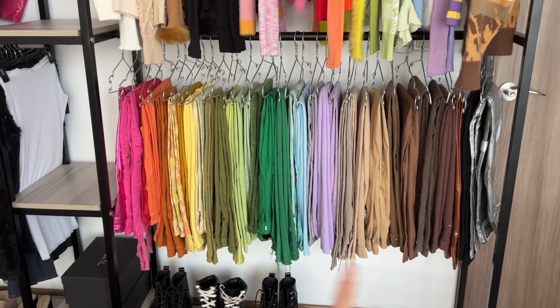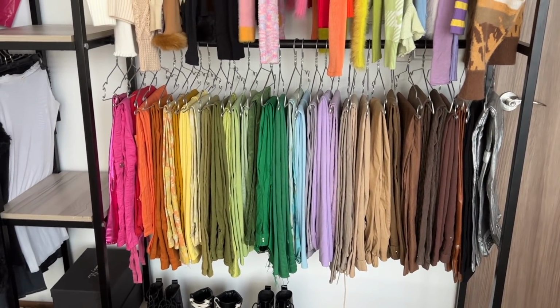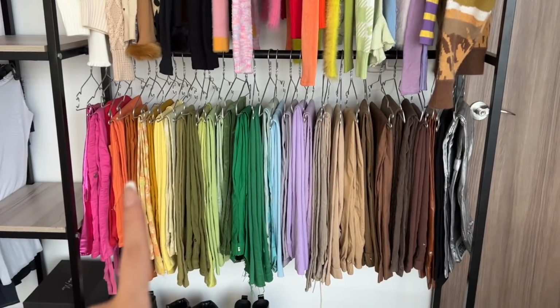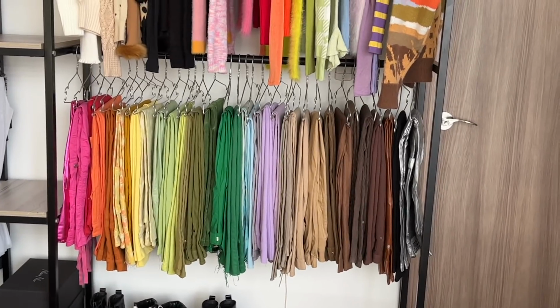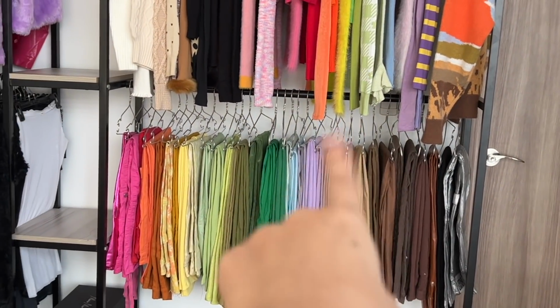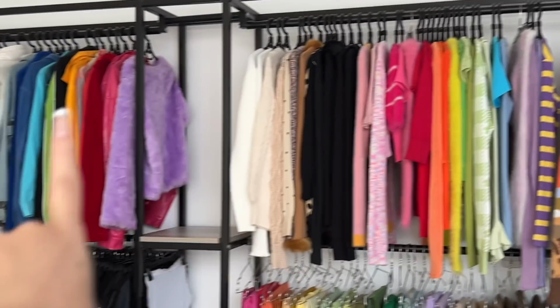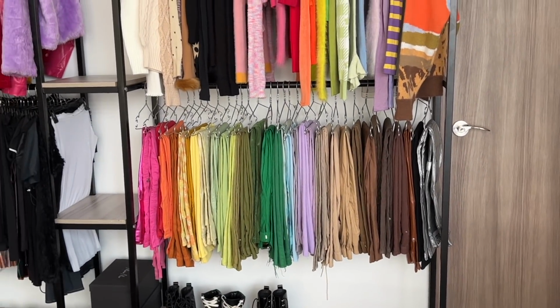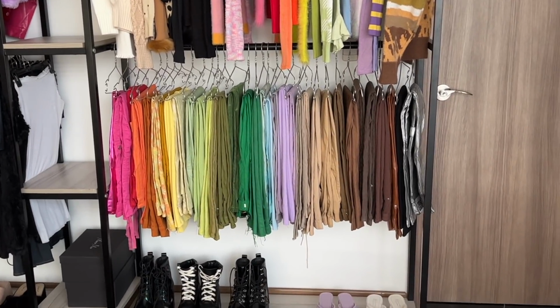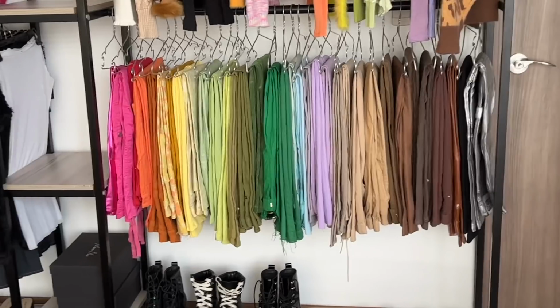I just hung these pants up and I really like how it looks and the color coordination, but I hate the hangers. I hate these. They look really messy and they create this weird empty space right here. Also, all of these sections have black hangers, but I actually ran out. So I think I'm going to order some black hangers and then I'll do this whole thing again, which is annoying because I did it twice.